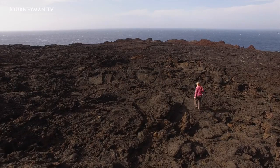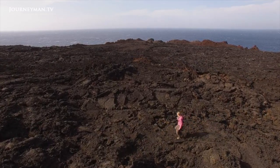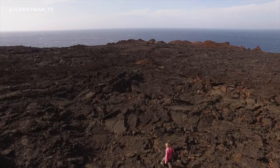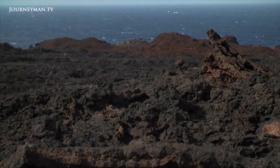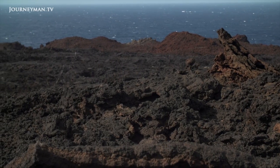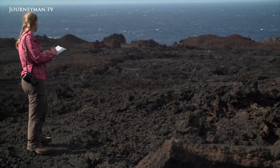Because the island of El Hierro is simply the tip of a volcanic system otherwise covered by the sea, there's much to be learned from studying the geology exposed on land. Mapping the geological features here can help to interpret and predict the landscape underneath the ocean.